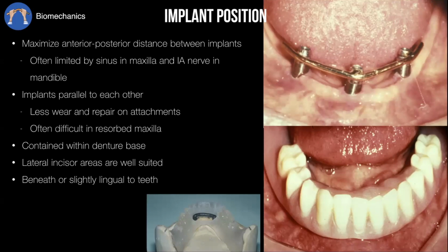So again, in conclusion, if I want to say something about implant positions and implant numbers, it's better to maximize the distance between them. In that case, you distribute the forces better. Try to make them parallel so the wear and tear would be less for the attachments, and make sure that all the implants and the attachments are confined within the denture base.